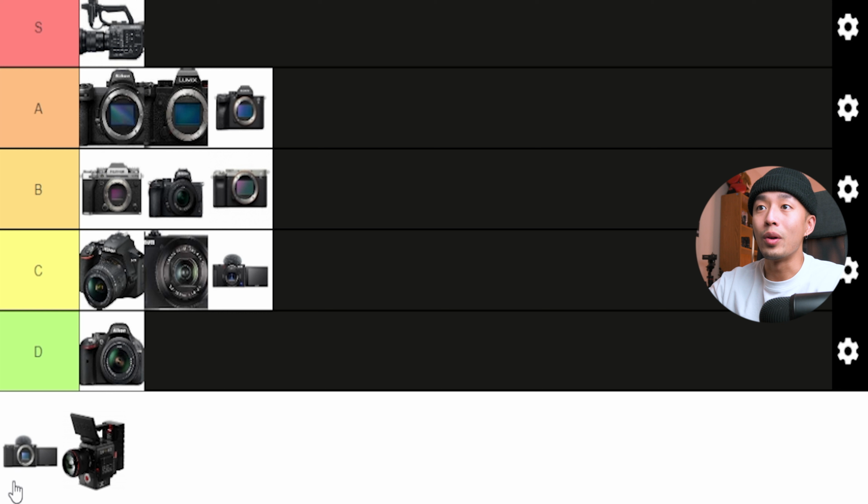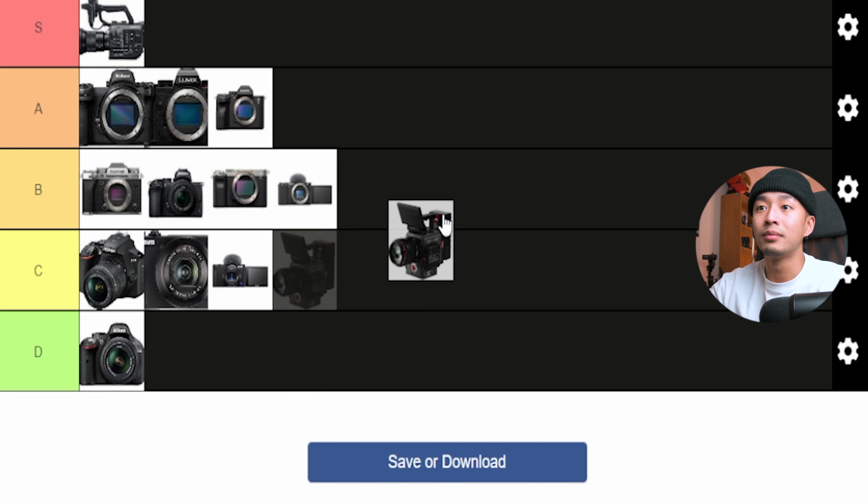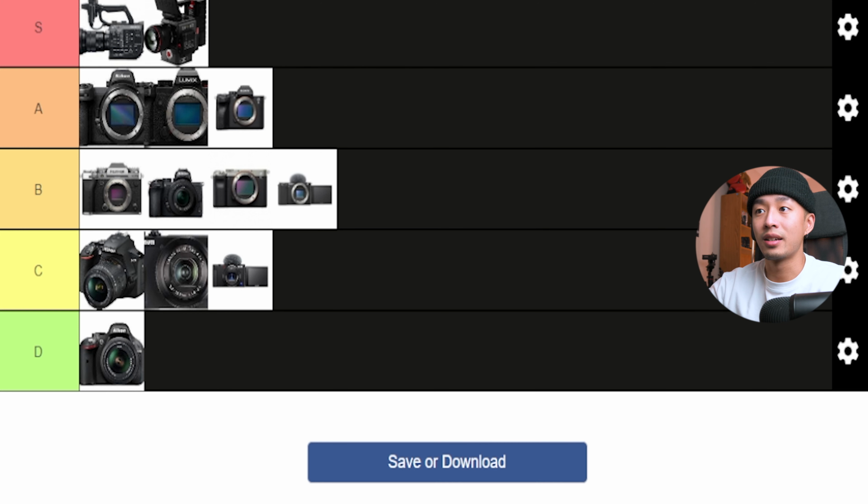Next, one step above, is the Sony ZV-E10, and that by default goes up to B ranking tier. Last but not least, this is the Scarlet Red, and of course, S tier.